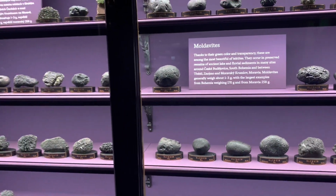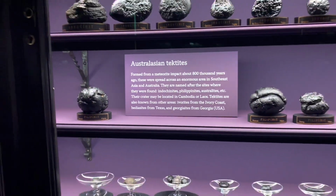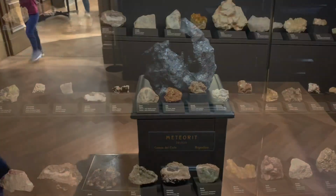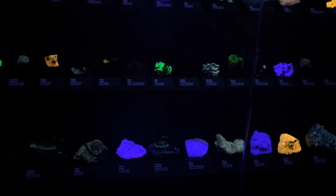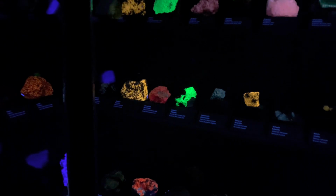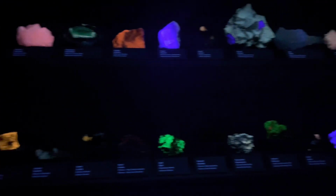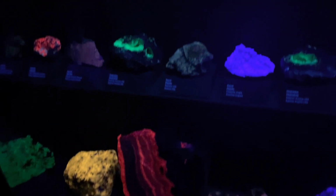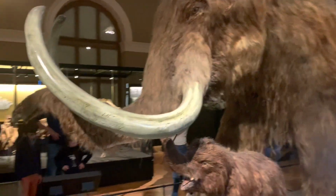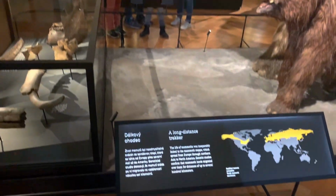Let's watch a collection of objects from space. Meteorites. Did you know that stones can be photoluminescent? Watch these. There is a section that explains the evolution of animals, like the woolly mammoth.